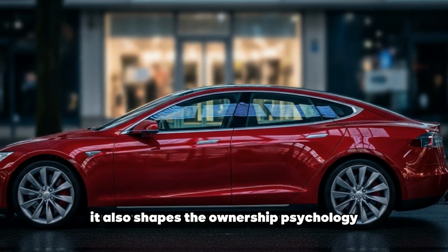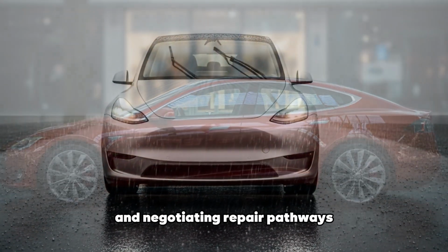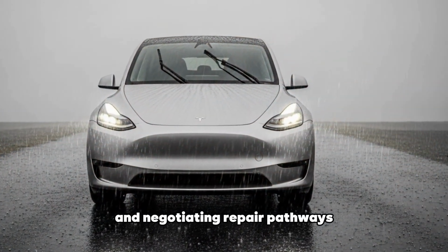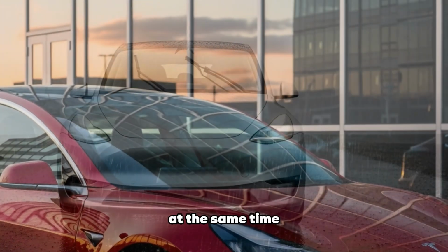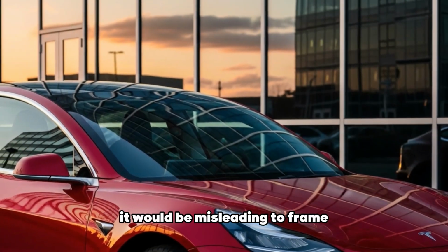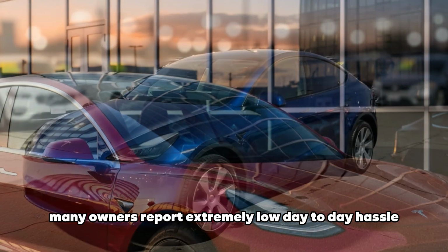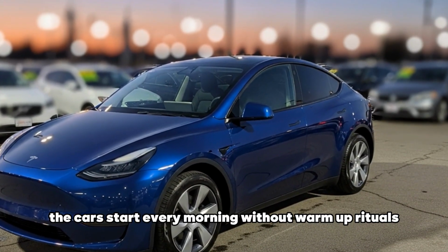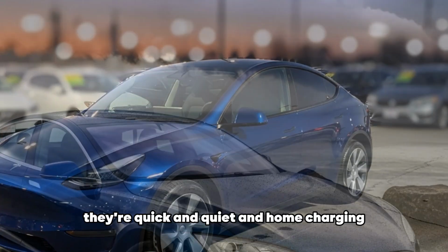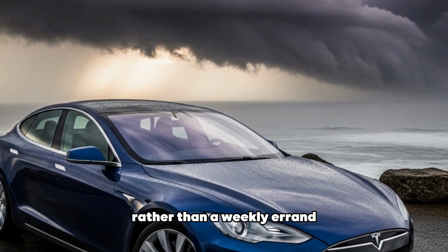It also shapes the ownership psychology. If you're used to having multiple shop options and negotiating repair pathways, Tesla can feel more centralized and less flexible. At the same time, it would be misleading to frame Tesla ownership as purely a story of loss. Many owners report extremely low day-to-day hassle. The cars start every morning without warm-up rituals, they're quick and quiet, and home charging can turn fueling into a background task rather than a weekly errand.